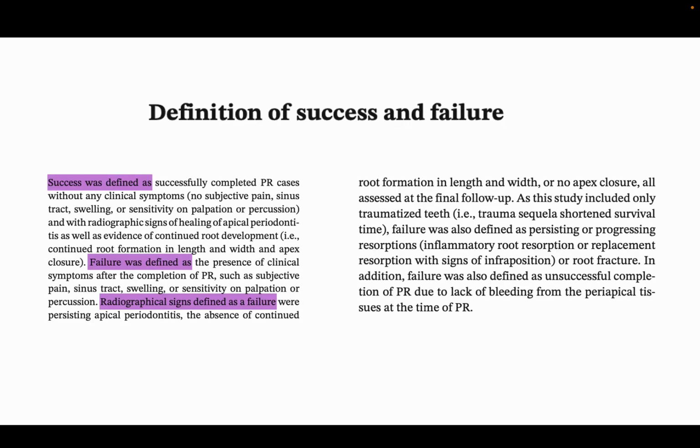They defined success as successfully completed PR cases without any clinical symptoms, which included no pain, sinus tract, swelling, or sensitivity on palpation or percussion, with radiographic signs of healing of apical periodontitis, as well as evidence of continued root development. Failure was defined as the presence of clinical symptoms after the completion of the PR, and the radiographic signs defined as failure were persisting apical periodontitis, the absence of continued root formation in length and width, or no apex closure. All were assessed at the final follow-up visits.